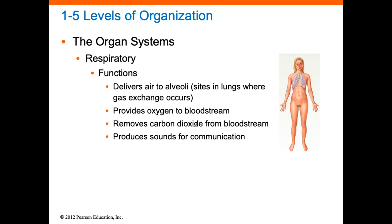You breathe in oxygen, you blow out CO2. Where does that CO2 come from? The mitochondria of the cell does cellular respiration. It needs oxygen, but the exhaust of ATP production is CO2. That's carbon dioxide.